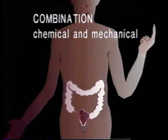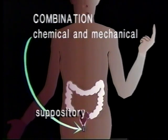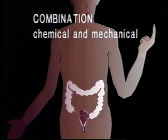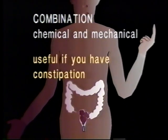The third method of stimulation, a combination of chemical and mechanical methods, combines the use of a suppository with the DIL procedure. It may be suggested that you use the combination method to establish your bowel program. The combination method may also be useful if you have constipation, because suppositories help move stool down into the rectum.